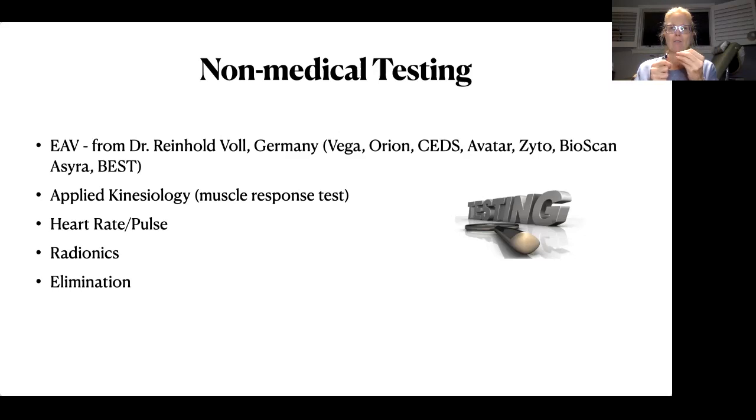And you can test different substances, whether it is food or environmental, and see what the computer comes back with. There's a couple of different companies out there. Another name is Vega Testing. There's Orion. There's computerized electrodermal screening. There's a company called Avatar. There's Zyto. There's Bioscan. There's Asyra. There's Best. There's AOScan. There's so many different ones.